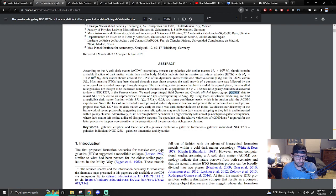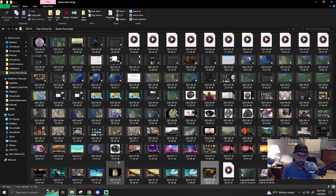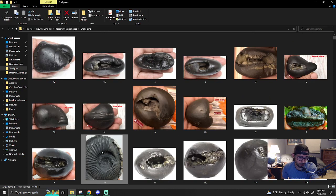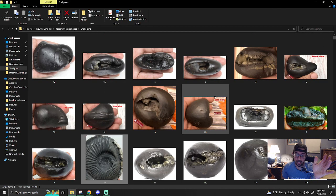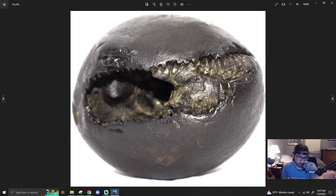And isotropic modeling, we find a negligible dark matter fraction, which is in tension with the lambda cold dark matter expectation. So it is believed that galaxies form by dark matter basically forcing them into being. It's an integral component of how galaxies form, according to interpretation. Whether or not it's even a real thing is still a debate, but let's say, in the hologram sense, here's a galaxy that doesn't have a dark matter halo, whereas this galaxy does. Here's the galaxy dark matter halo.